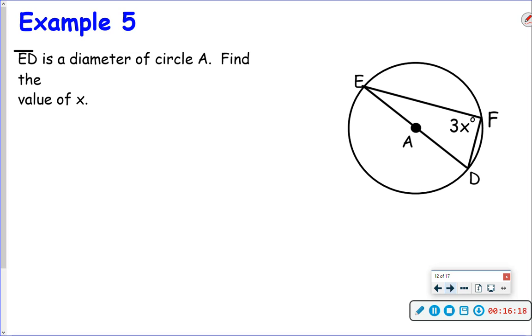Find the value of x. So we're looking at this inscribed angle. So we know the angle is half the intercepted arc. So the question is, we need to know this, what's going to be this arc? It's how much of the circle? Half the circle. It's a semicircle. Half a circle, of course, 180. So I used my previous knowledge to get that 180, half the circle, okay? Now I'm ready to figure this out.